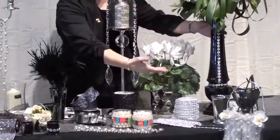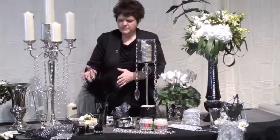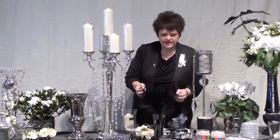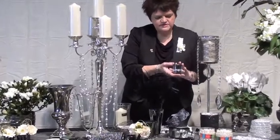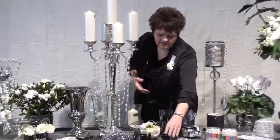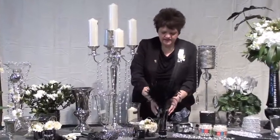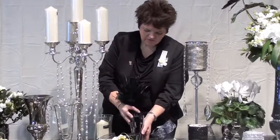So we take it from the black, elegant look in the traditional, and then we come into more shades of an upgraded black. And in this case, we're actually showing black chrome. So I have a glass that's in this black chrome. We've added the simple element of some of the brooch garland. But here you can see a mint julep cup in glass in that black chrome finish. And then the addition of feathers.